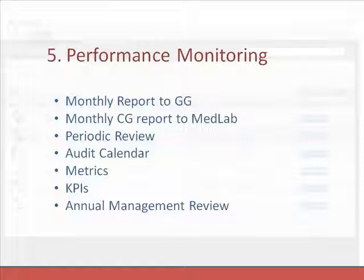And at the bottom, you've got annual management review, and that's where you can collate all your information very simply from all your clinical governance reports into one annual management review without digging through at the last minute, to try and find the information that your medical lab requires. We do a periodic review, which was very much based on the CPA 3-monthly periodic review that we previously have put in place, but that informs your audit calendar. So you're finding issues within your service.